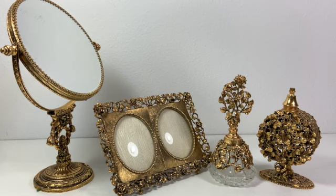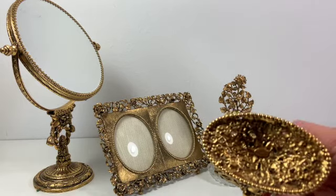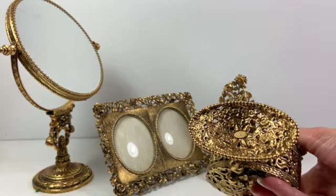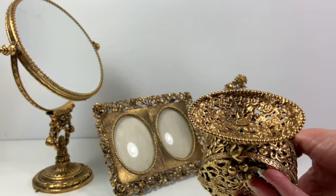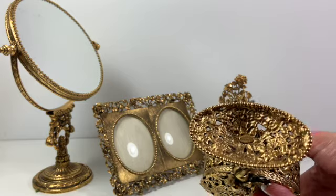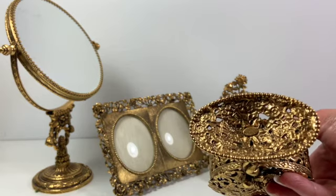So one of the things I wanted to share about these types of items is that they can be very tricky to identify. And so I have a few examples here that I wanted to show just to give an idea of how challenging that can be. So this item right here is a perfume bottle, and I'm going to show you underneath it. Let's see if I can get the light on it just right. There you go. See that little tiny oval on the bottom? That's the mark. And I believe this one is Stylebuilt. Yes, it is. So that little tiny button on the bottom is where it's marked.